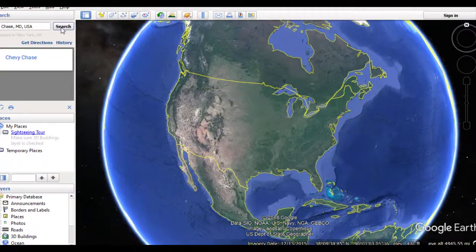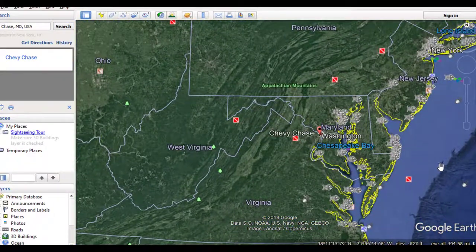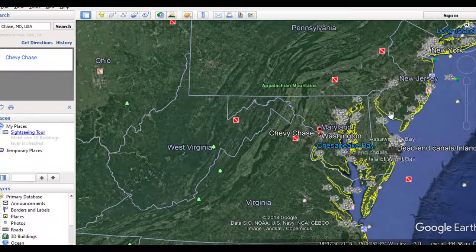Today we're going to Chevy Chase, Maryland, and we're just going to zoom in here real quick, boom, right there. A little geography here, just so we know where we're at. Here's the state of Virginia, and this is obviously West Virginia, as it says, Pennsylvania right here. Delaware is this little hook right here, and Maryland is this chunk right here.